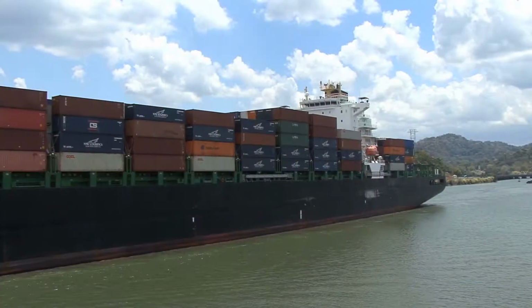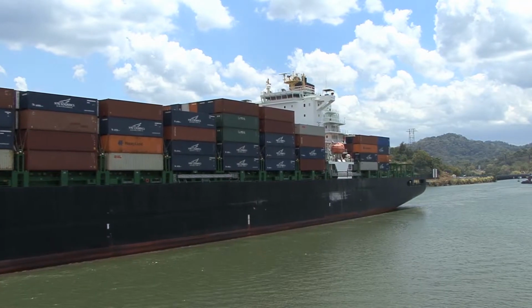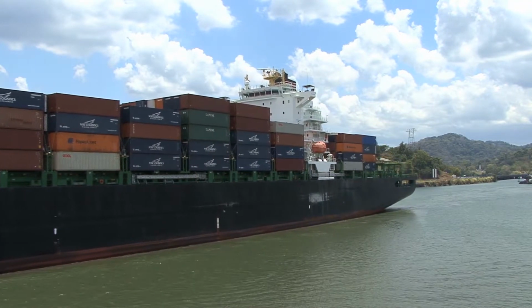They're much more affected by adverse weather conditions and waves and things like that. With a ship, you can build in a speed margin that allows you to make up for lost time if you do get bad weather or some other sort of delay. So tug barge for me doesn't do it.